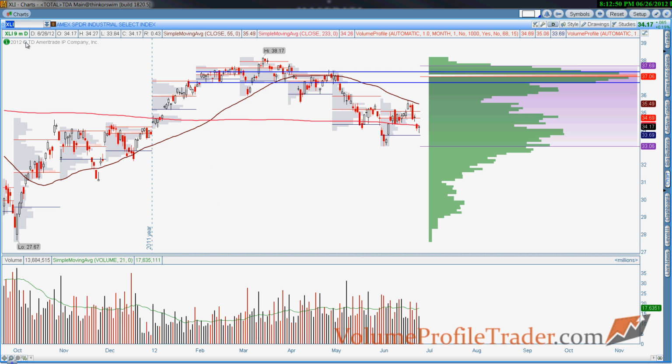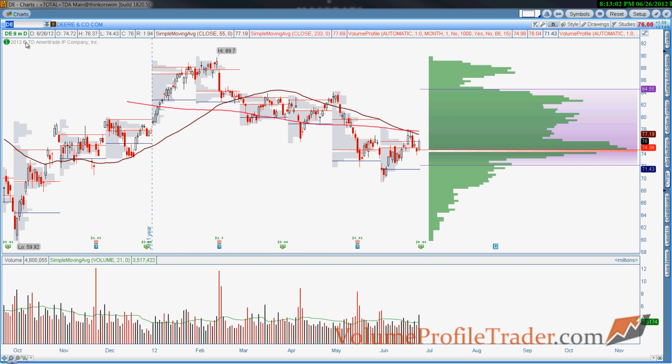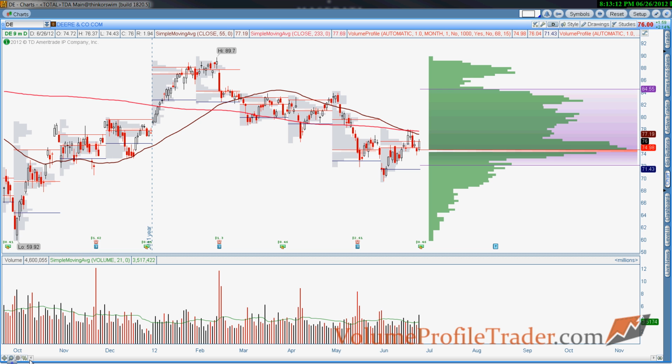Industrials, double bottom, higher low, call it what you want. I would stay away from this if the market were to rally, but it looks kind of interesting. Just looking at Caterpillar, no. Deere, that looks pretty good. Pretty good, actually good volume today. Let me get off these stupid Fibonacci retracements.